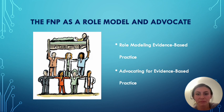The nurse practitioner's commitment to continuous learning and evidence-based practice leads to high-quality patient care and can inspire other providers to do the same. By actively seeking out and sharing new, up-to-date research, family nurse practitioners can encourage others to prioritize evidence-based practice and provide the best patient care. Family nurse practitioners can advocate for evidence-based practice by championing evidence-based initiatives within their organizations, collaborating with interprofessional teams to promote evidence-based practices, and by encouraging a culture of inquiry and continuous learning.